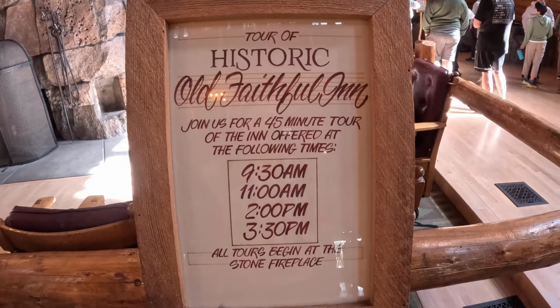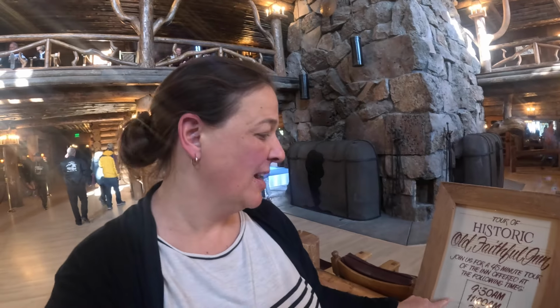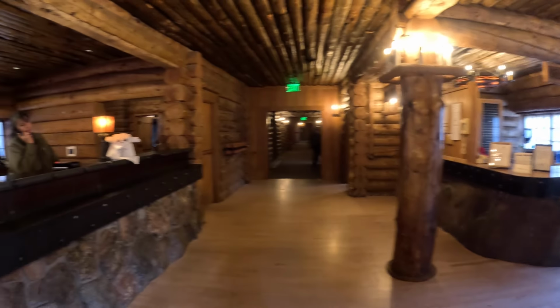So we took the 45-minute tour around, and they told us the history of the lodge. It was really neat. Recommend it if you're in the area. It's free, and you meet at the big fireplace. We checked in at the front desk, and then we headed to our room.